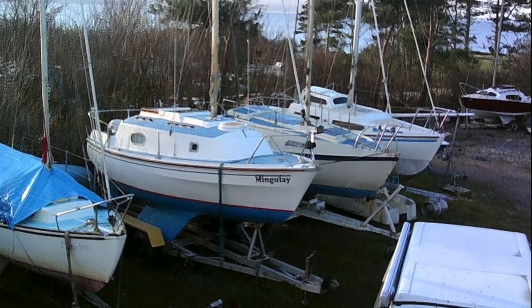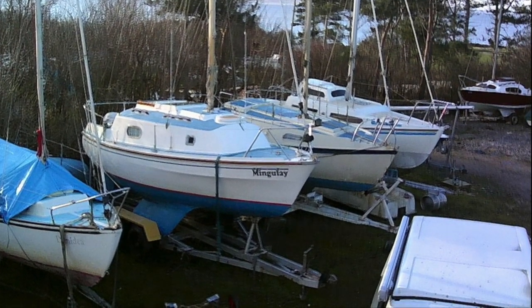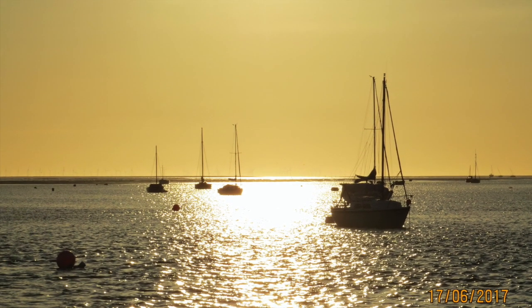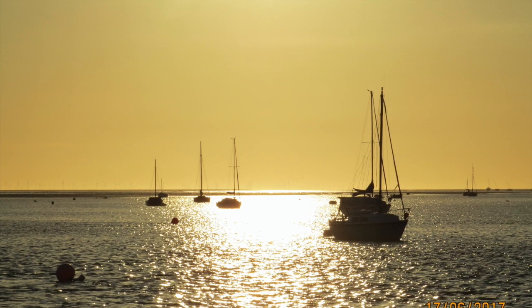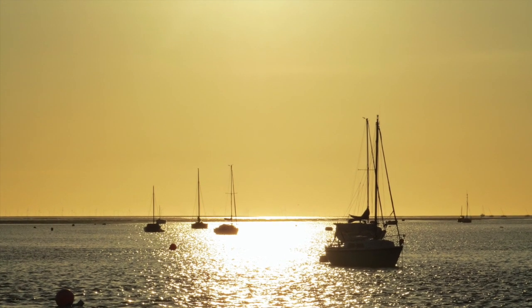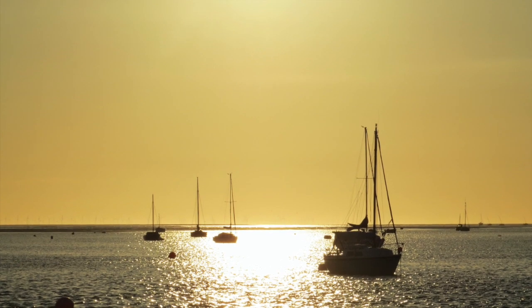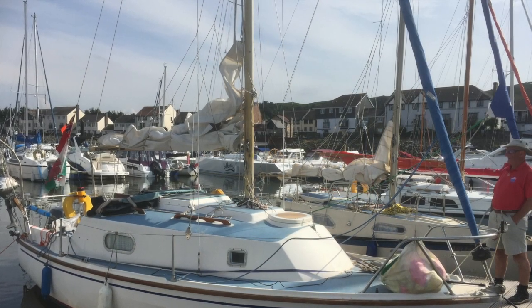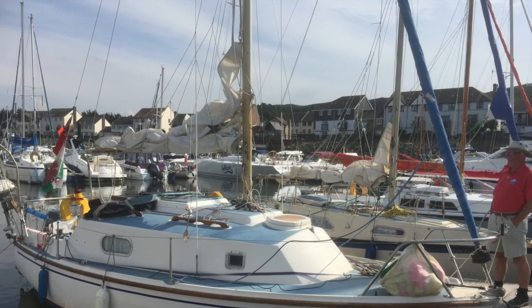Small but large is the way I would describe that one. Small but large is exactly the way to describe her. Small on the outside, huge on the inside. Here we took her to Conway. Beautiful, beautiful sailing day. That's Taffy there, in the background.